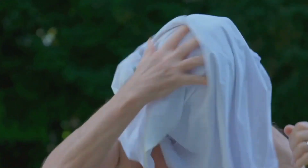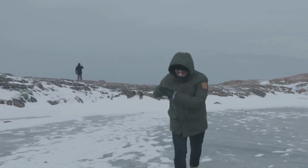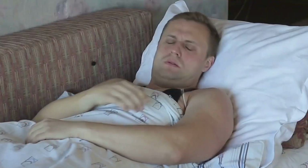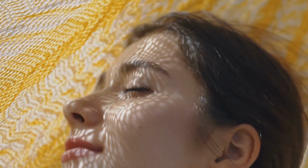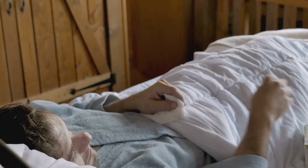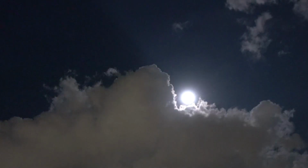Our bodies constantly exchange heat with the environment. This occurs through several mechanisms, regulating our internal temperature. One mechanism is radiation, transferring heat through electromagnetic waves. Think of the sun warming your skin. That's radiation. Our bodies radiate heat, especially when it's cooler outside. This is why we feel colder on a clear night. Clouds absorb some of the heat we radiate.